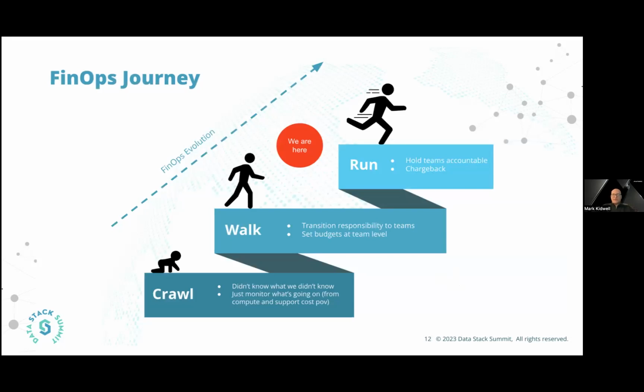The FinOps journey, while it looks like a straight line, definitely has not been a straight line. When we started, we didn't know the right way to even approach the problem, and lacked observability. As the crawl phase shows, we didn't know what we didn't know. It was a huge step just to monitor what was happening on our data platform, especially on our Spark clusters. Getting the basic monitoring and optimization in place set us up to move to the walk phase.